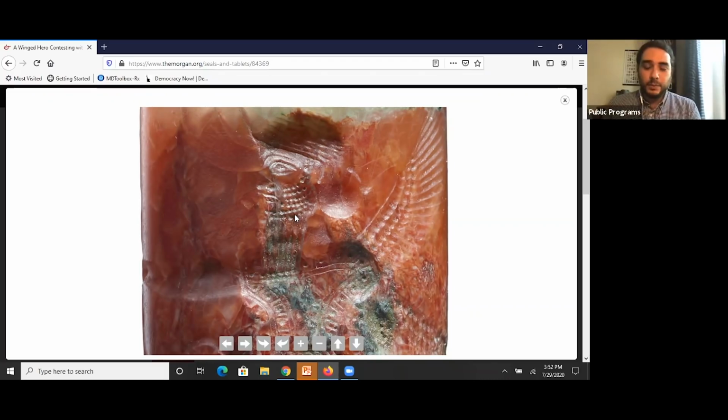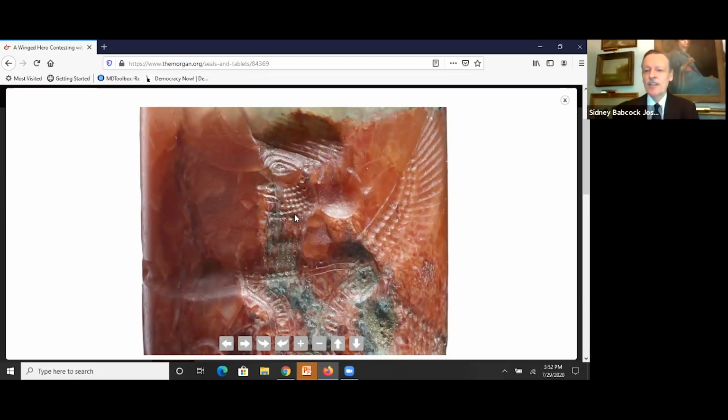Thank you. We have time for one more question, and that pertains to, do we know anything about the artists who actually created the seals themselves, the carvers of the seals? Very good question. It is all anonymous. All that we know is that in rations, in the temple inventories of workforces, there are stone cutters and stone carvers, and that's about it.